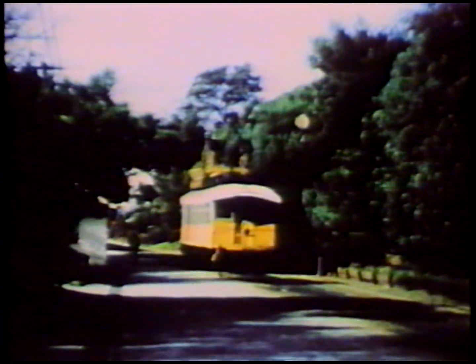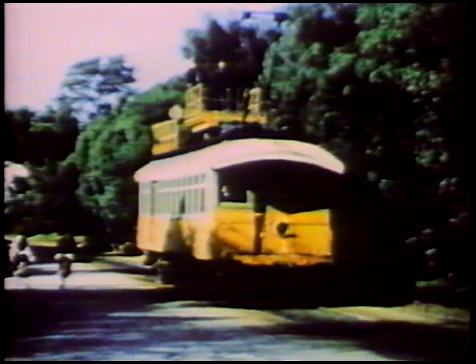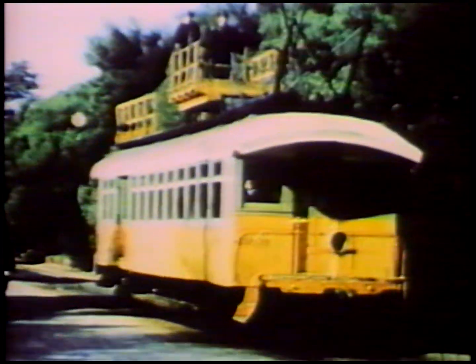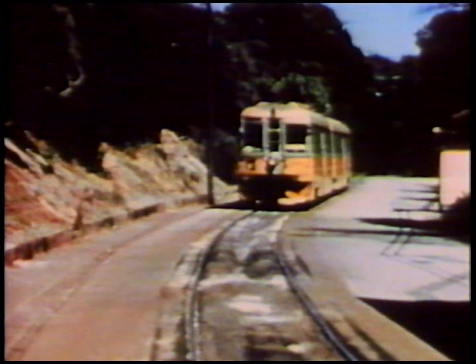Here's a rare shot of the 1201, the line car built by the Carter Brothers Car Company in 1895, and it was made into a line car in 1915. It's a very rare shot. Here the train departs the terminal at Thousand Oak.